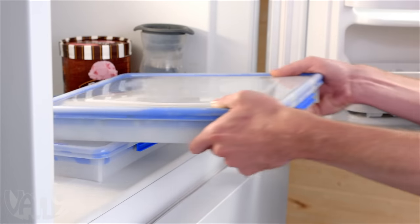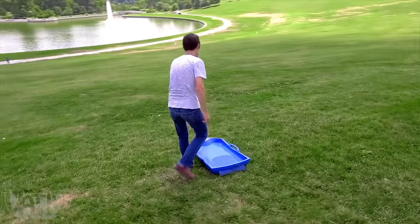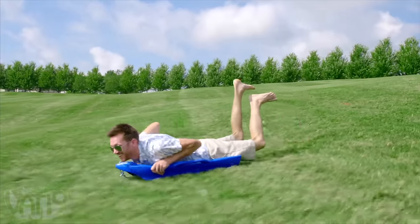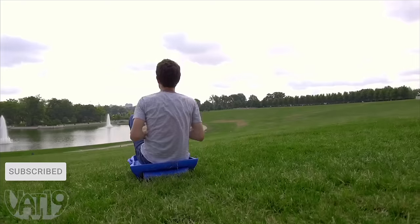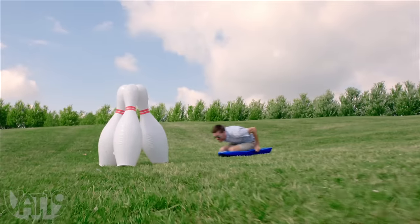Just fill and freeze the included trays to create the ice, slide in the sheets, and summit your local sledding spot. As the ice melts, it provides the perfect slippery surface to glide downhill. Don't worry about the lawn. The ice freezes in wide sheets, so it distributes the weight evenly. The Slicer is not dependent on having perfect snow, so don't be afraid to push the limits of sledding.